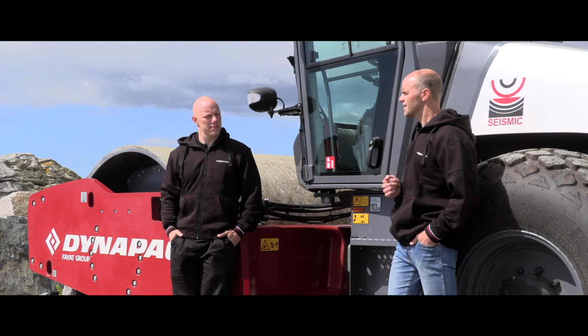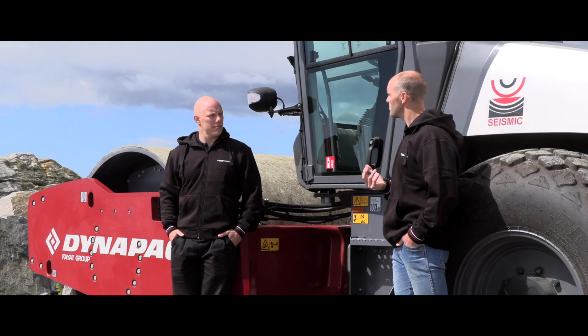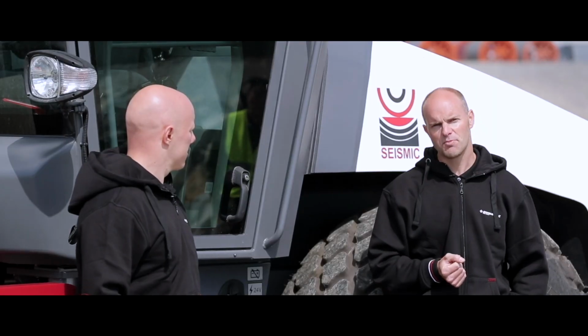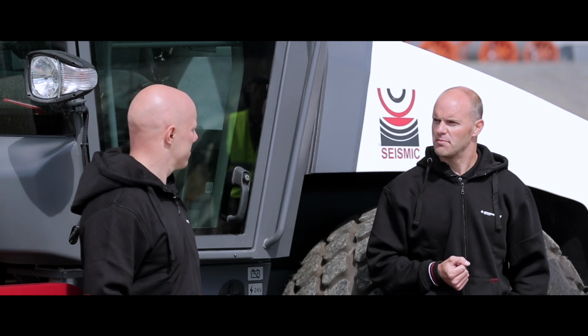The third thing we found is that an overall lifetime fuel consumption reduction of approximately 10% can be expected from this Seismic system. Combined with eco mode, a fuel saving of approximately 25% can be expected.